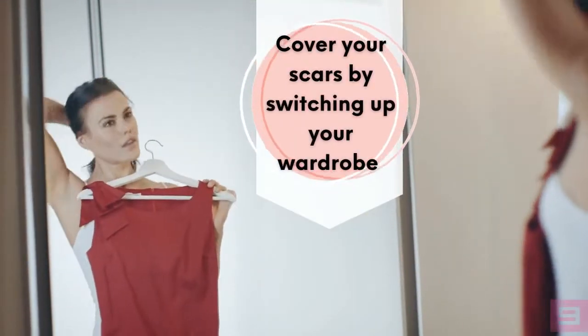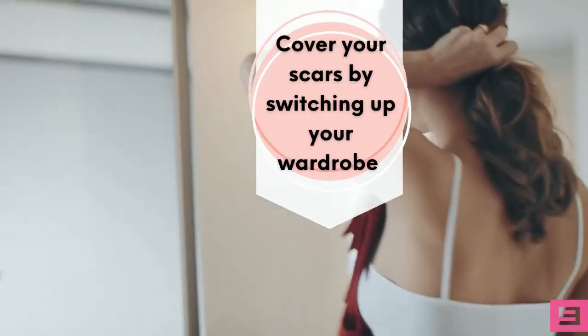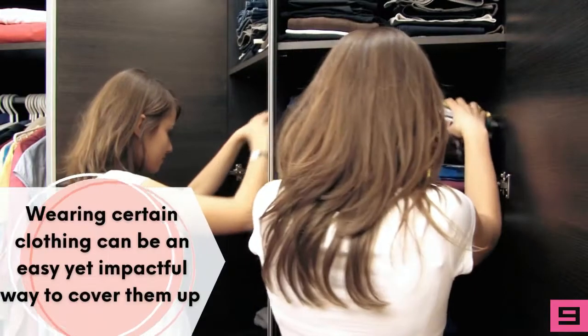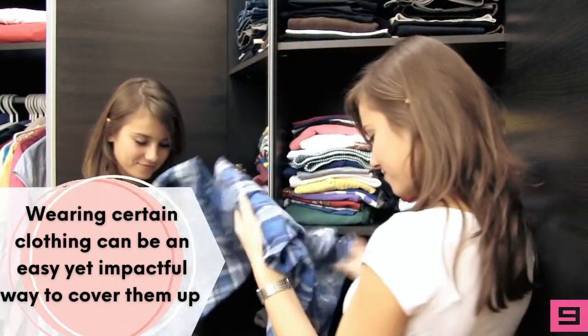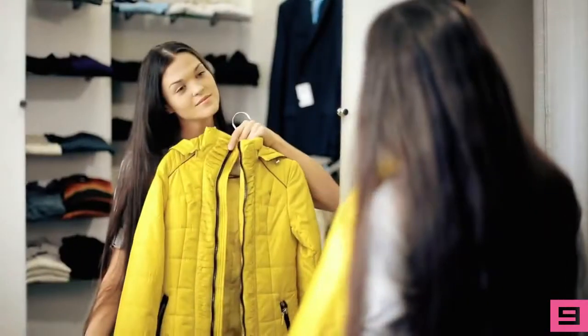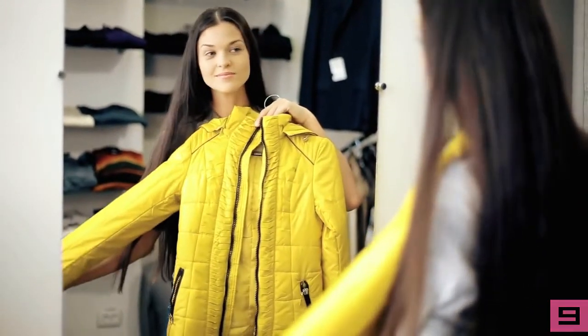Here's the second clever tip for hiding scars. Along the same lines as a new hairstyle, you may find you're able to cover your scars by simply switching up your wardrobe. Wearing certain clothing can be an easy yet impactful way to cover them up depending on their location. This method also allows for you to conceal them effortlessly and quickly.